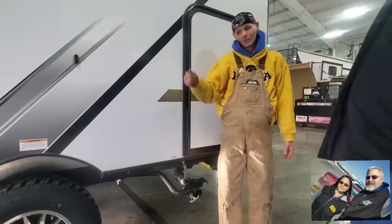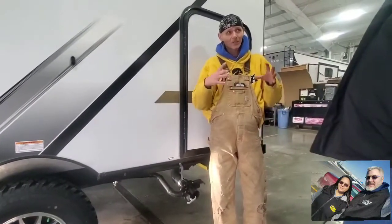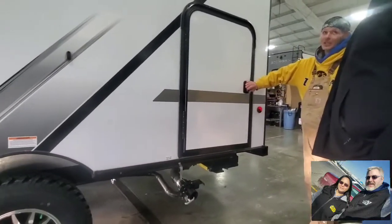Gotcha. If you use it and just put a little bit of water in there, it'll dry and end up harder, with more solids, and you'll never get them out. It ain't fun to get out.